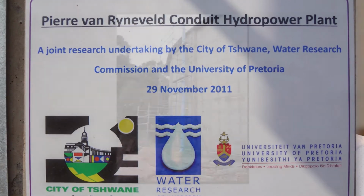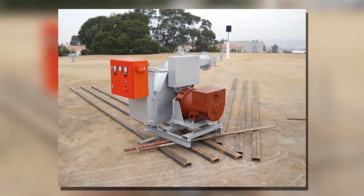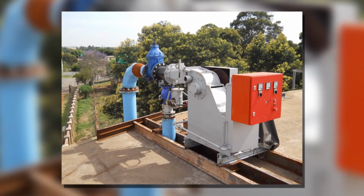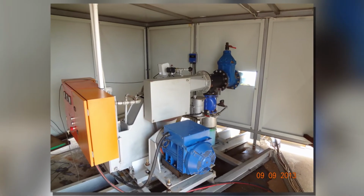A hydropower plant was also constructed on top of a reservoir in Pretoria, the City of Tshwane. It's called the Pierre van Ryneveld Conduit Hydropower Plant. It's a very small unit, only 15.8 kilowatts can be generated at this specific site. At this site, the energy is used to provide an electrical fence for protecting the site against vandalism, lights, telemetry, and so forth. The site is situated in a security estate, and the estate owners have also shown interest in maybe using some of that electricity for lighting the streets in the security estate.